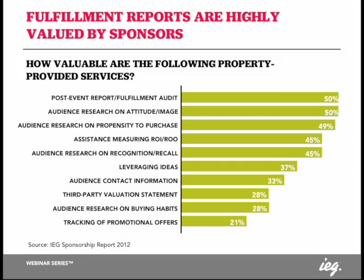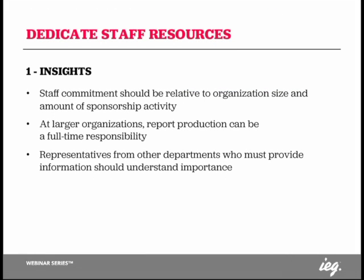And then I'll discuss what type of information to include, as well as the format that they should take. Now, first off, producing fulfillment reports really should be part of somebody's job description. That's really the essential point here.